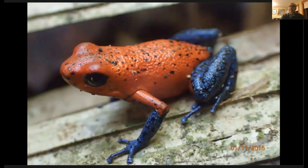After about 10 days, the eggs hatch and the female comes back to where she laid her eggs, and the tadpoles swim onto her back. And then she transports those to other locations where they can develop. And she transports them to individual pools, maybe in branches or again in bromeliads, separating them out so each one has its own pool. And then she visits those pools maybe on a daily basis.